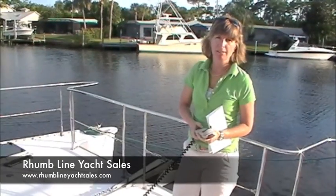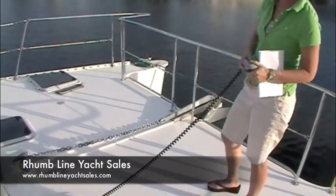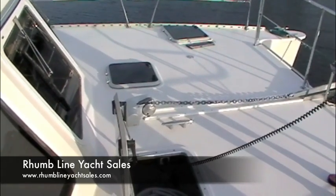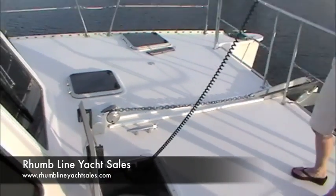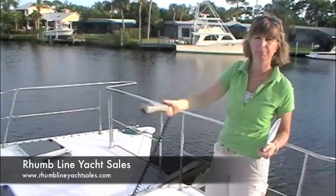PDQ 34 also has a great ground tackle package. You can see that the anchor is hooked up to a windlass. The windlass controls work either right from here, easily accessible in this lazarette, or if the boat's being single-handed, the remote can be passed up to the flybridge and it can be used from up there.